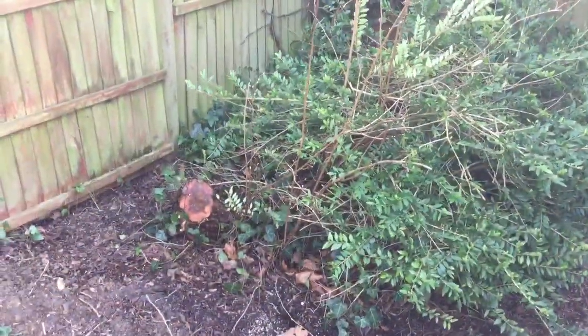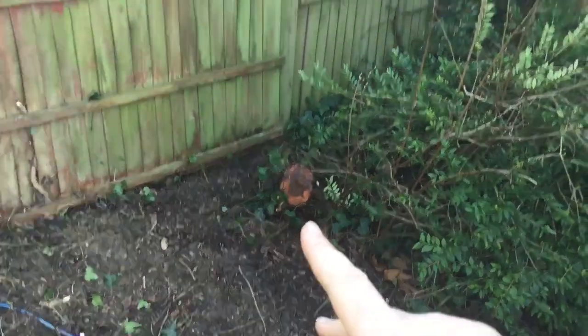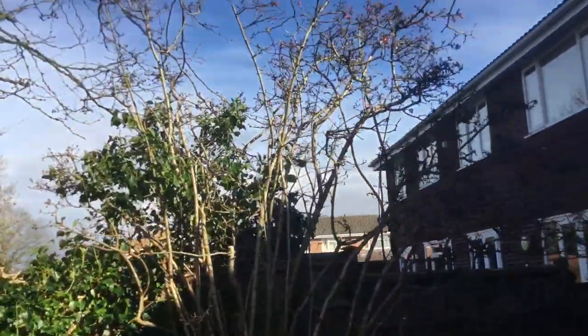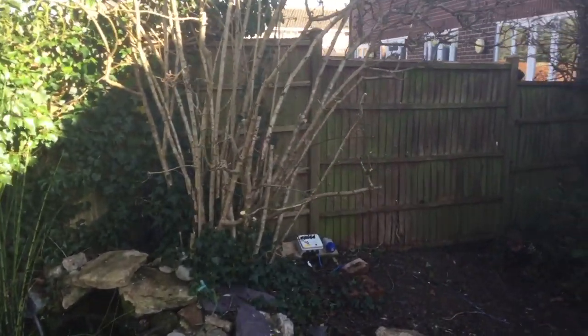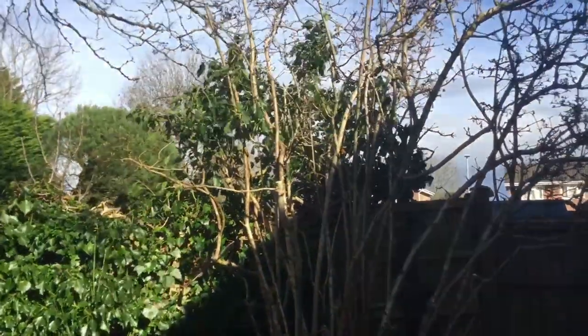Well, it's a super windy day, but we're not letting that stop us. It's the area we're currently working on. Don't know what that was that I chopped out, but that's completely gone now. But as you've just been seeing, we're currently working on this Weigela, which we're not taking right out, but we want to cut right back because we just haven't touched it literally for about 20 years. It's all interlocking and growing over itself, so cutting that back.